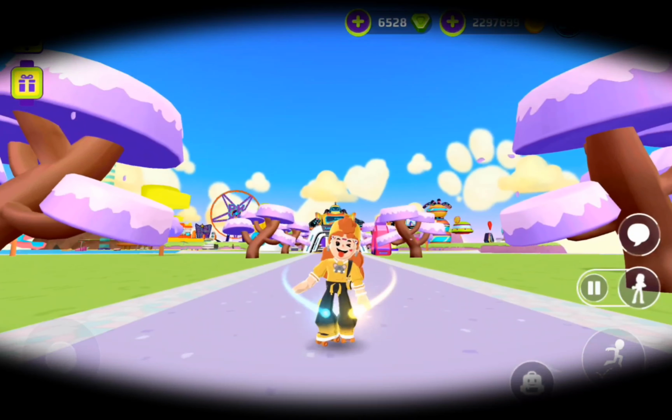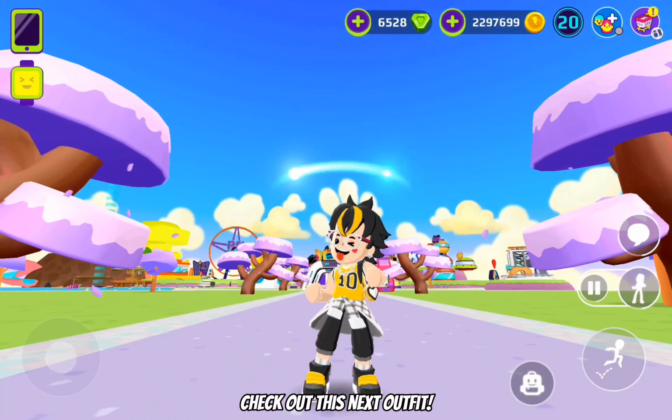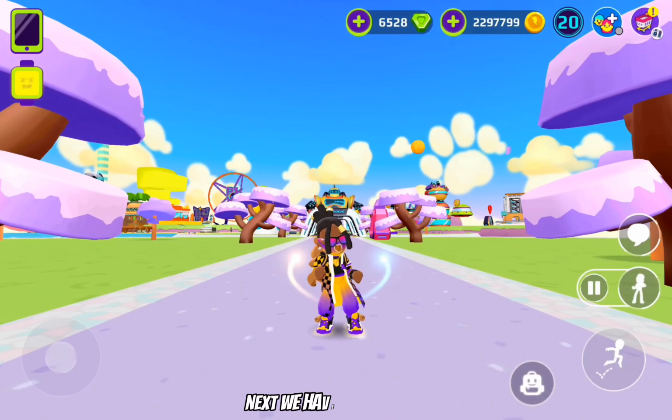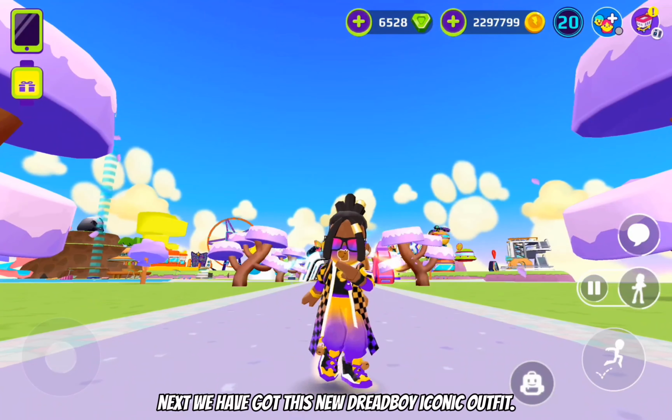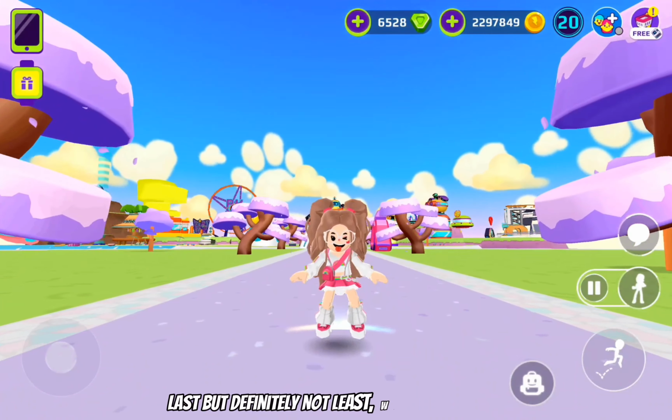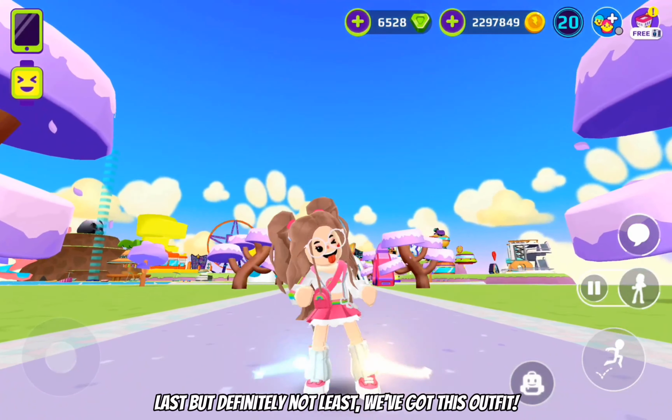First off, we have this really cool looking outfit. Check out this next outfit. Next, we have got this new Dreadboy iconic outfit. Last but definitely not least, we've got this outfit. It's one of my absolute favorites, and the hair is just too adorable.